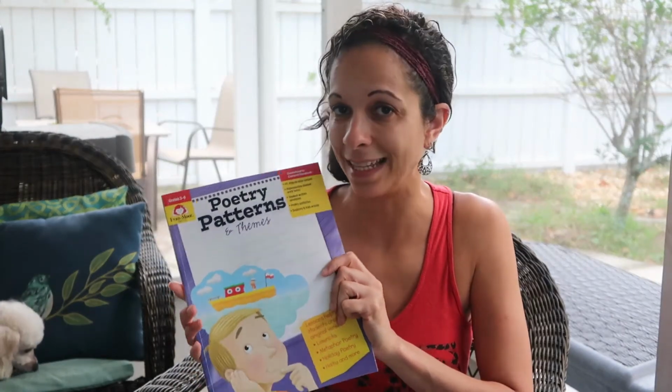Then comes the more educational part of Poetry Tea Time, and that's when we get to write our own poems. I love this poetry patterns and themes book. It has all different kinds of poetry patterns, different kinds of poetry themes. It explains to the child what each theme is, what type of poem it is, and it gives you teaching suggestions and a page to help them write a poem themselves without it being too overwhelming.